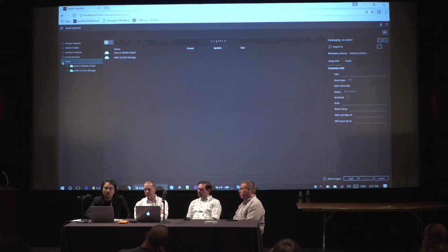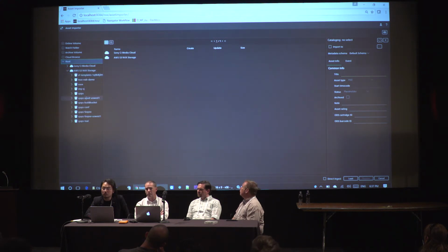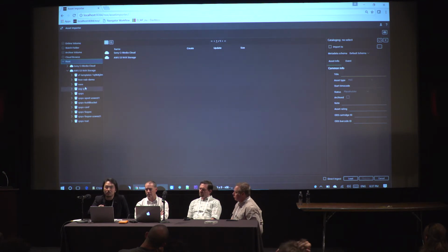So we have the Sony Ci cloud platform, Michael will introduce later, and Amazon S3. So you can see the Amazon S3 bucket. You can browse the bucket from the Navigate-X, right? And you select a folder. Say you want to register them from Amazon to your on-prem system, Navigate-X, right? One single page, you will not have to really care where you store the file. We support all of them, right? That's actually number one concept. We call it stores anywhere.